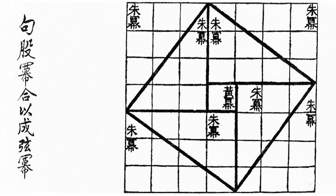A Pythagorean triple has three positive integers a, b, and c, such that a² + b² = c². In other words, a Pythagorean triple represents the lengths of the sides of a right triangle where all three sides have integer lengths. Such a triple is commonly written (a, b, c). Some well-known examples are (3, 4, 5) and (5, 12, 13). A primitive Pythagorean triple is one in which a, b, and c are coprime. The greatest common divisor of a, b, and c is 1.